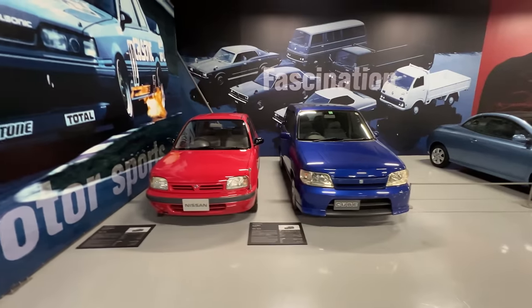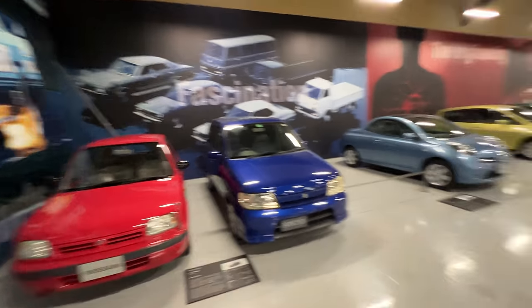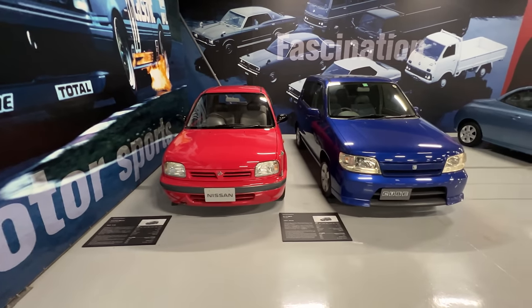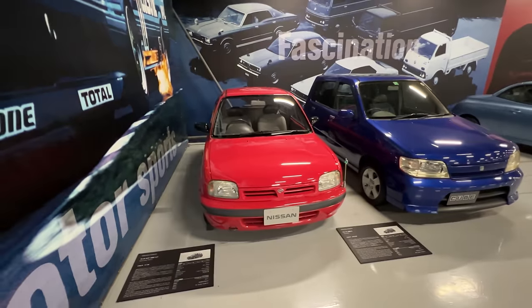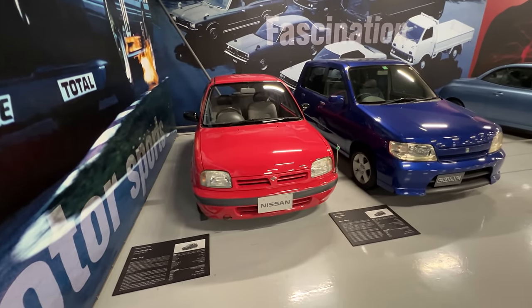So I came to the very bottom here of this lineup, next to an awesome poster of a flame-spitting racing Skyline. So we've got a bunch of other cars to finish up with, and definitely need to show the March K11, a car that did pretty well for Nissan globally, especially in Europe.